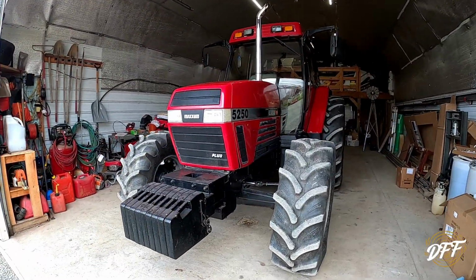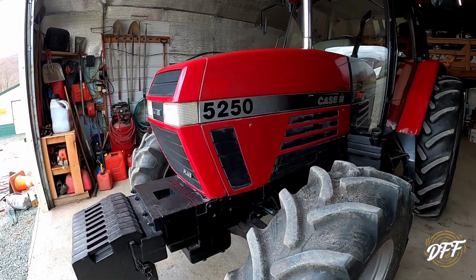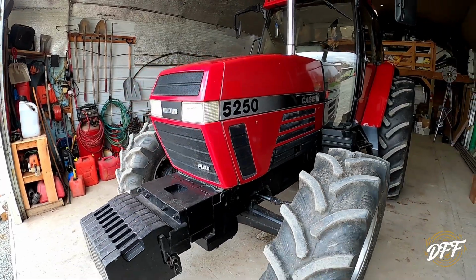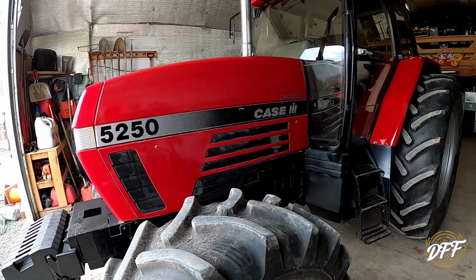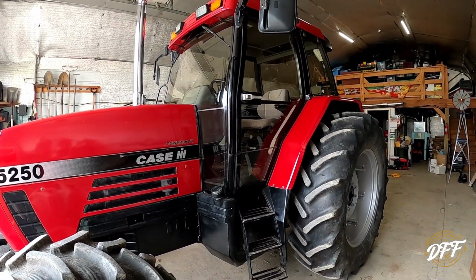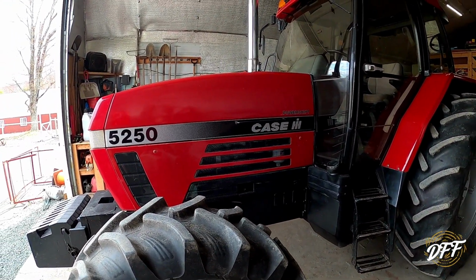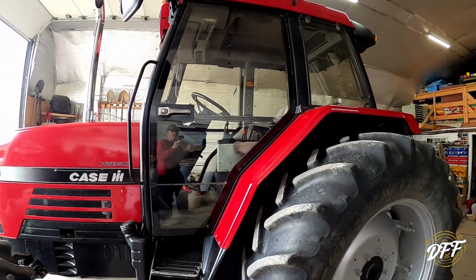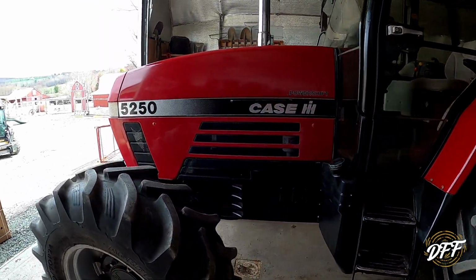All right, guys, so here she is, a real 5250. So this tractor, like I said, I bought it the end of December 2020. I believe it's a 1996 model. The 5250, I believe it's 125 engine horsepower. It was the largest Maxxum tractor made in this series.